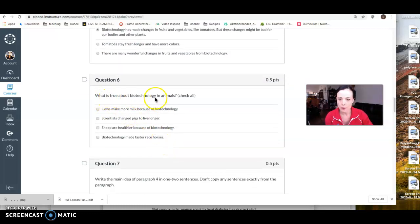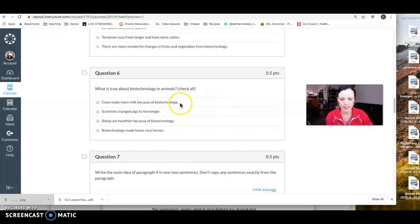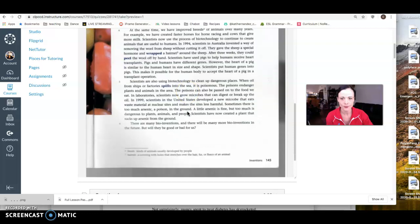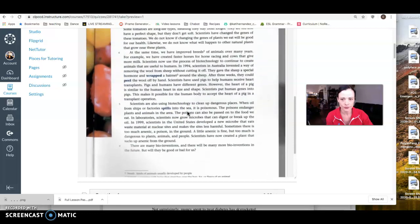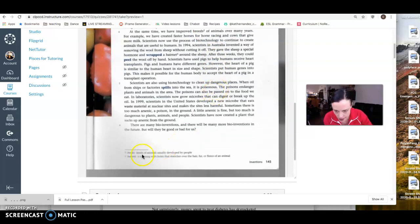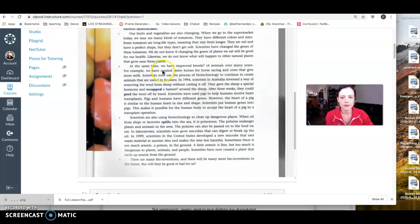What is true about biotechnology in animals? Okay, let's look at our next section. Biotechnology in animals. At the same time, we've improved breeds of animals over many years. Breeds has a 2, so let's see what that is. Kinds of animals usually developed by people. Okay. We've improved breeds of animals over many years.